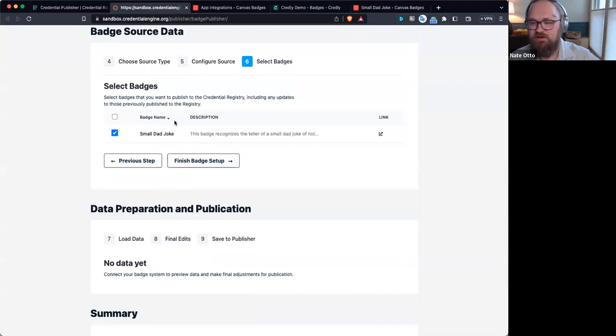You could also paste an array of many badges that you might assemble through some method particular to your system. But nevertheless, you can get that data in there.